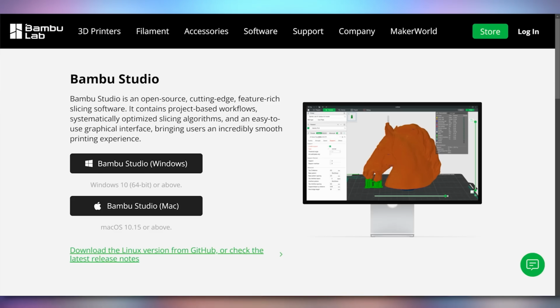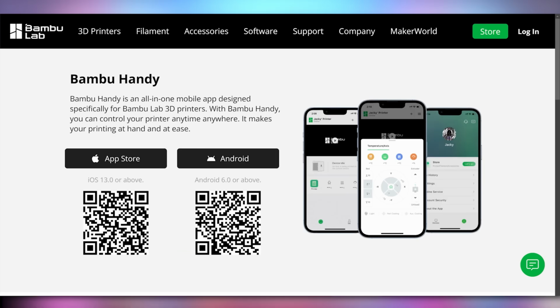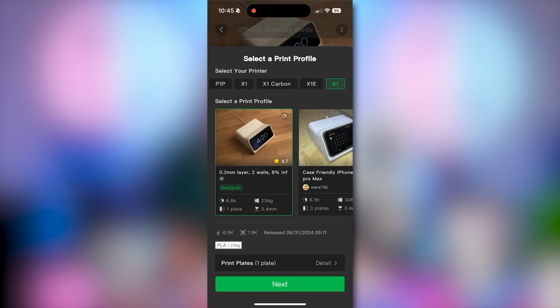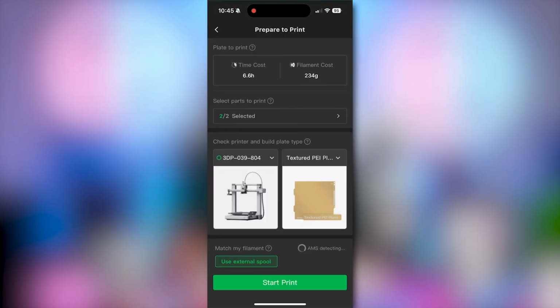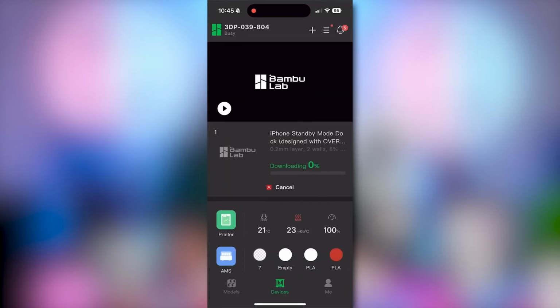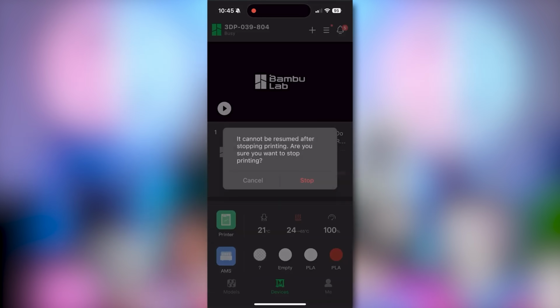And once you have your selection from Maker World, you can either work in Bambu Studio on PC or Mac, or you can get your prints moving from Bambu Handy on your phone. We opted to go with the mobile app, and it's really as simple as making your selection and getting your print started. Once you pick your file, select your printer and your filament, and send it off to download to the printer. Then if you've made a wrong selection, simply cancel the print right from the app.